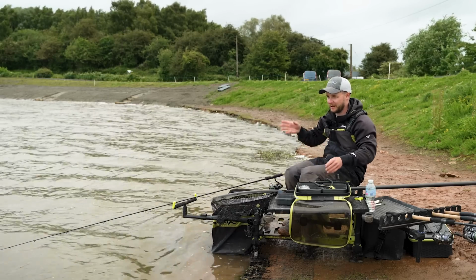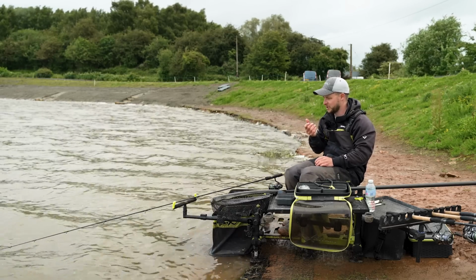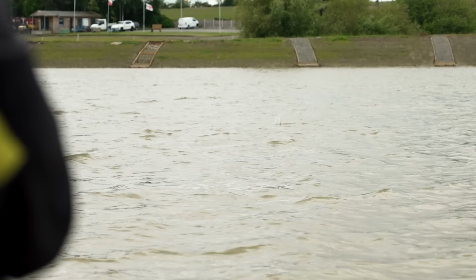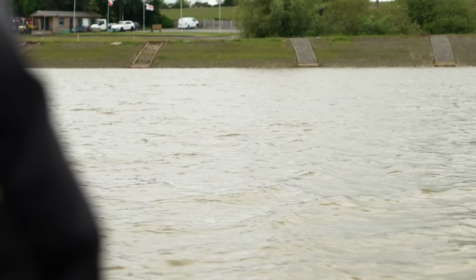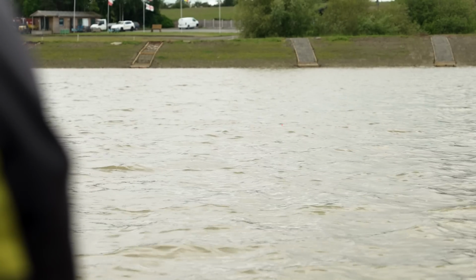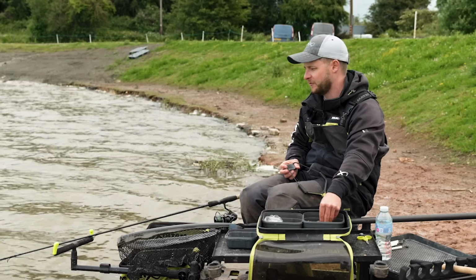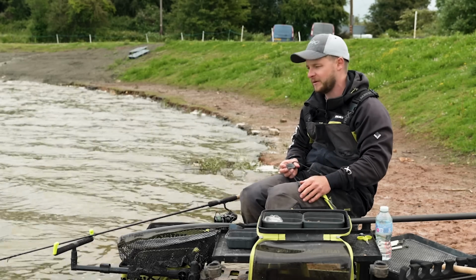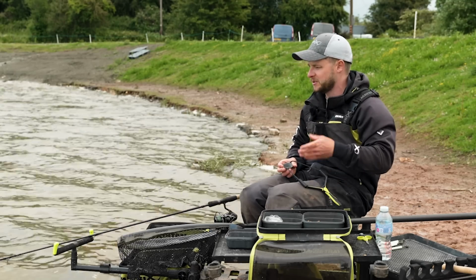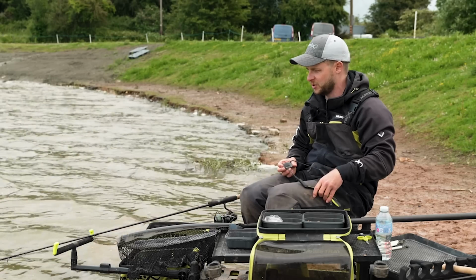But saying that, with that crosswind coming across us, these new Wagglers do cast really nice and you can punch through it, but I might have to eat my own words and still feed a few more pellets just so I can group them a bit tighter, as opposed to regular small amounts. So it's just trying to match the conditions really.